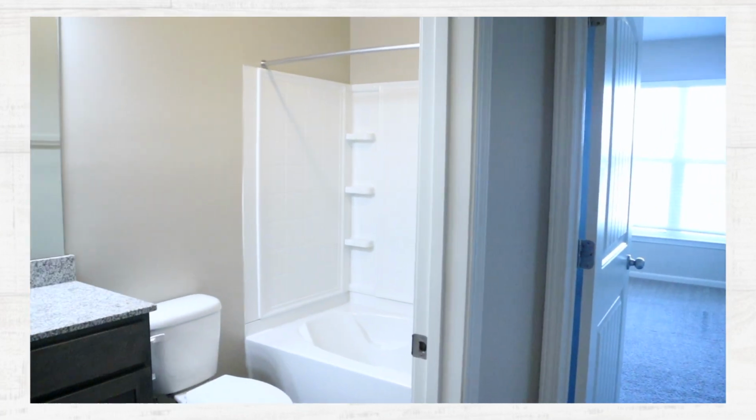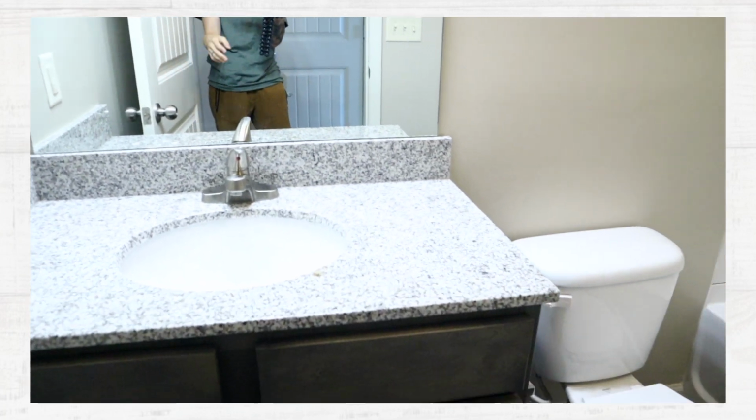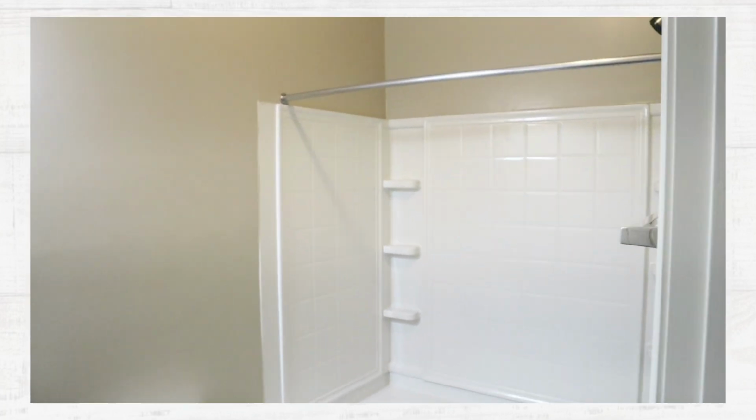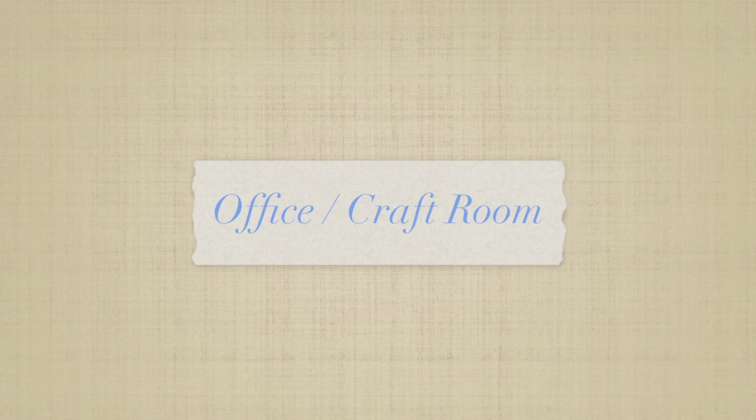All right, so moving over here is going to be the first bathroom. It is a full bath, which is nice. That I think we're going to make into like our office, craft room. Probably a lot of my filming will be done in this room when David's home. Super excited. Also, look at the closet in this, guys. It's huge. I'm really excited for that.